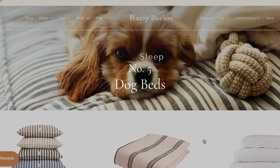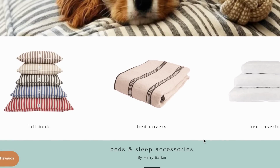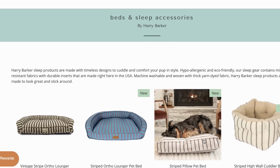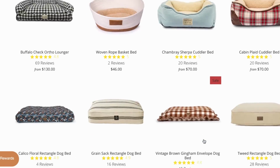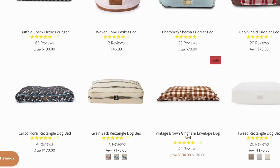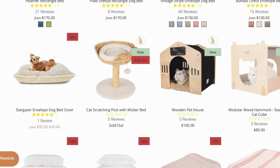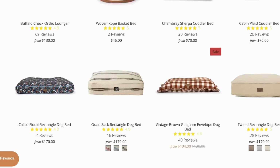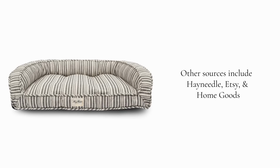Okay, number 5, dog beds. I have a thing for really cute dog beds, and it can be done. You just have to know. This is Harry Barker. Okay, think about that name for just a moment. Is that not the cutest? Harry Barker. And Williams Sonoma carries this brand, but really, really cute. You just want to get ones that you can replace the covers on. And I think you should have several different styles. You should have them in several different places in the house. And that way they have options.